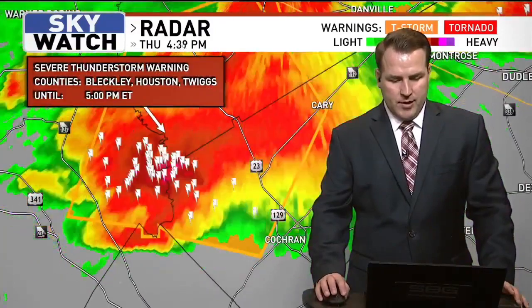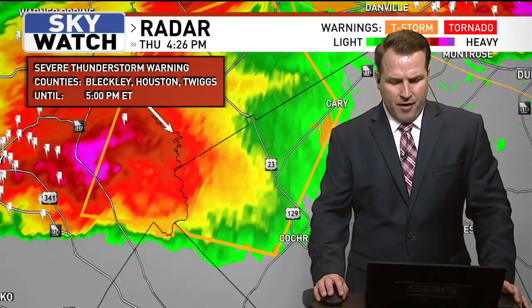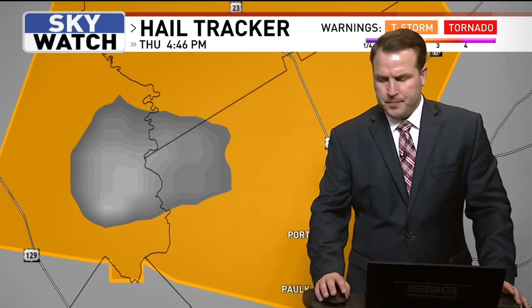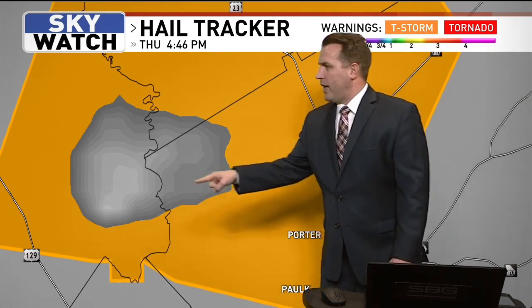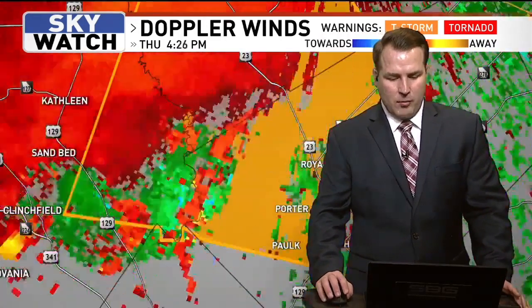This one is definitely showing some signs of lightning. Look at all of that lightning. Let's check for hail. A little bit of hail with this storm as this moves toward Royal, Porter, Highway 23, Highway 129, could see some hail. Again, a little bit of rotation associated with this, prompting that tornado possible tag.